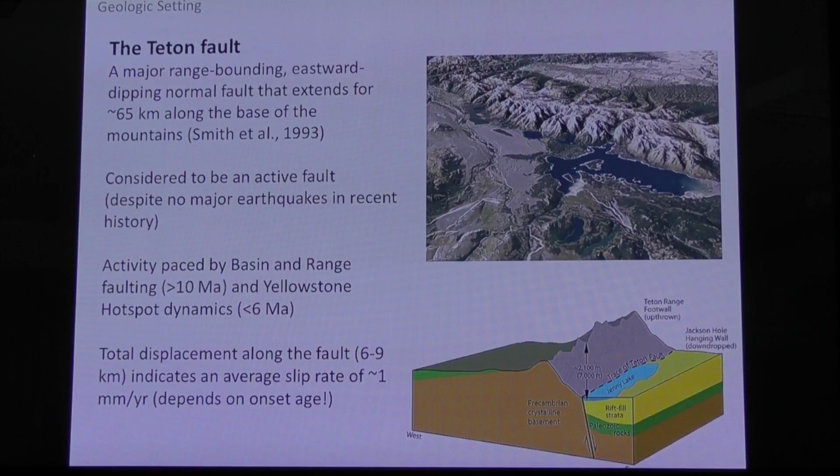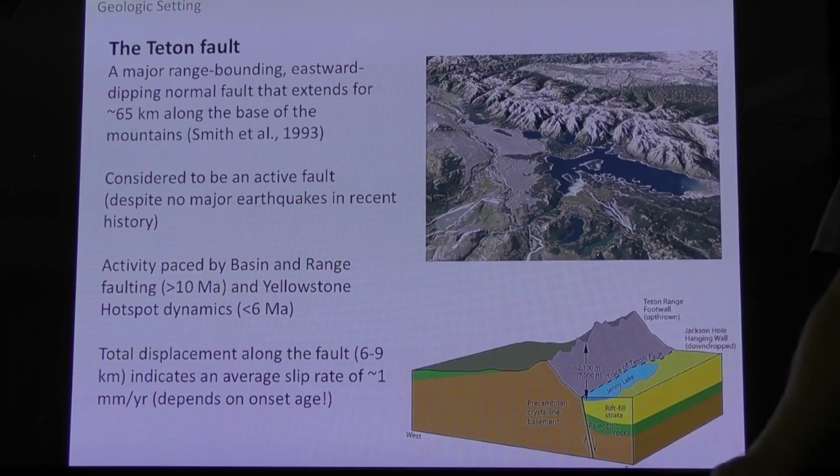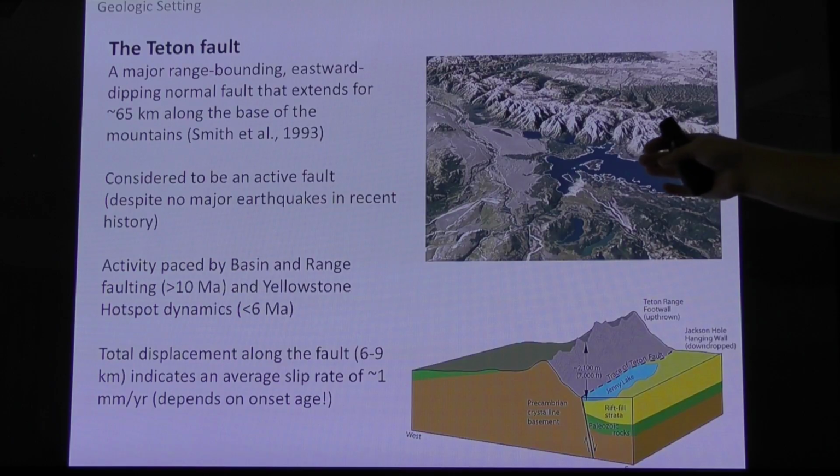Okay, and that sets the background for this study, because much of what we'll be talking about with regards to the tectonic history of the fault is about developing these slip rates over various time periods in the past. And so to put these in a longer term context, of course, we need to know how long the fault has actually been slipping. So that's kind of the baseline for interpreting these more recent results that we're generating through this study.